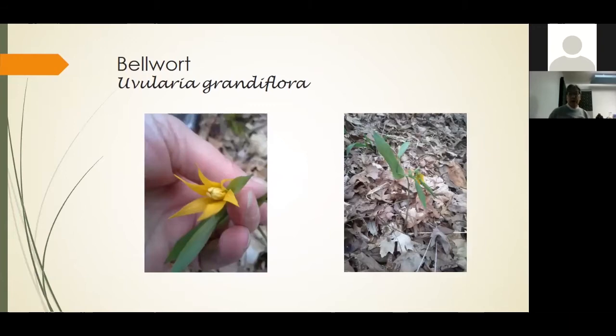This is a picture of bellwort. It grows in the forests, in woodland. It is not yet blooming when I've been hiking, but it should be in the next couple of weeks. And it actually hangs down on the right. You can kind of see the yellow. It's actually hanging down like a bell.